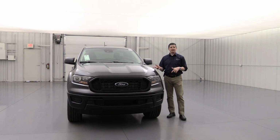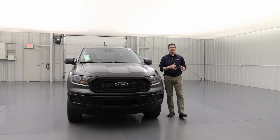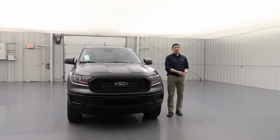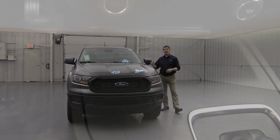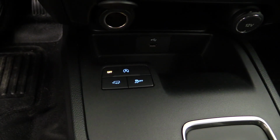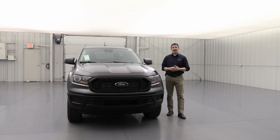We'll have come standard the 2.3 liter 4-cylinder EcoBoost engine with the auto start-stop technology. And what that auto start-stop means is that when you come up to the stoplight or stop sign, it's going to shut the vehicle off. And then when you let go of the brake, it's going to turn it back on. Now, if that's something you don't like, you can deactivate it for that trip just by pressing the A with the circle around it down there just below the stereo, kind of on that console area.